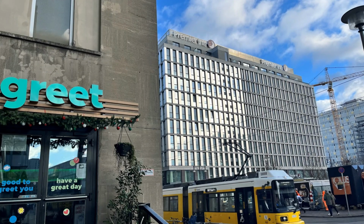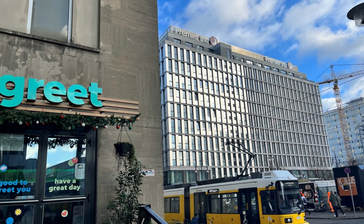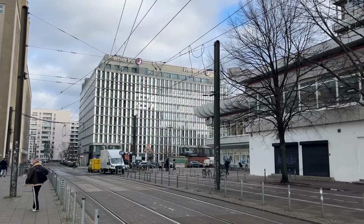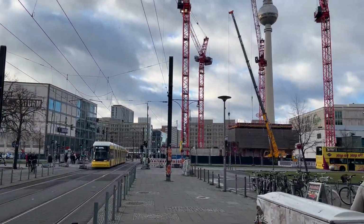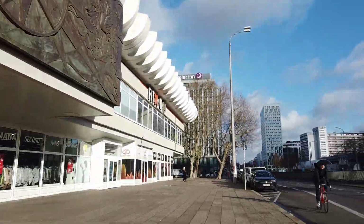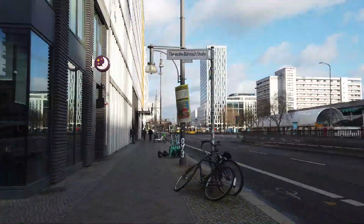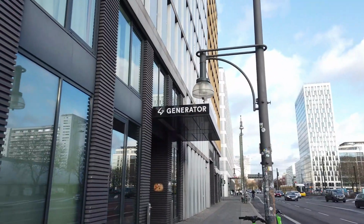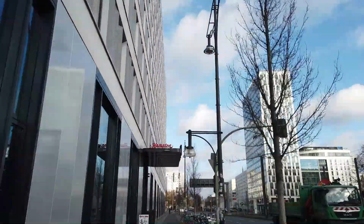And there are several hotels in the vicinity that you might be considering on a visit to Berlin. Here is Greet and Premier Inn, both 3-star hotels, just a 1-minute walk from the square. And if you continue heading northeast along Otto Braunstrasse, just past the Premier Inn, you'll find the Generator Hostel and the 3-star Hampton Inn by Marriott.